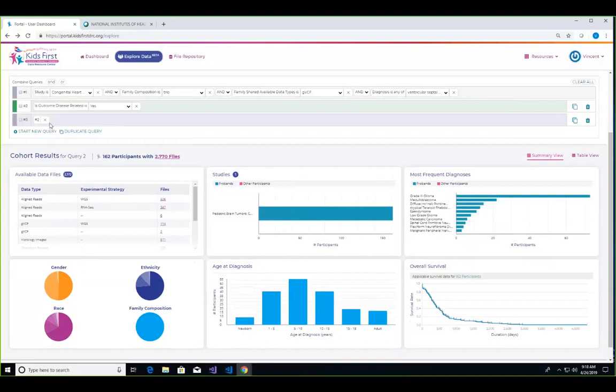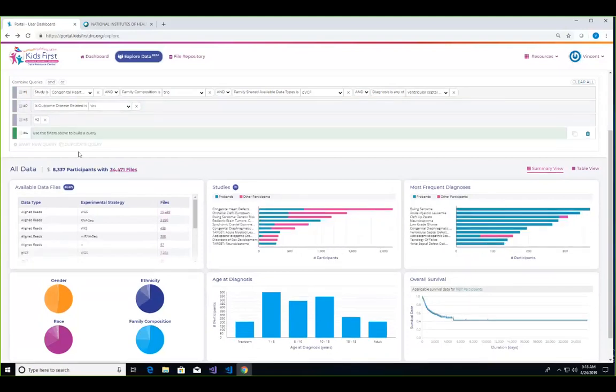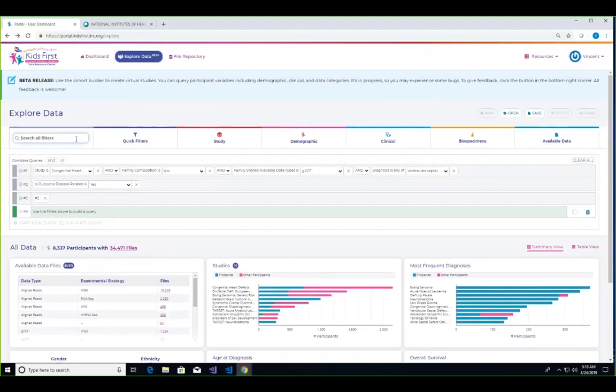So let me show you another way to combine queries. So I'll start. Let's say I want target data, so I can search for target studies. Let's see this one.